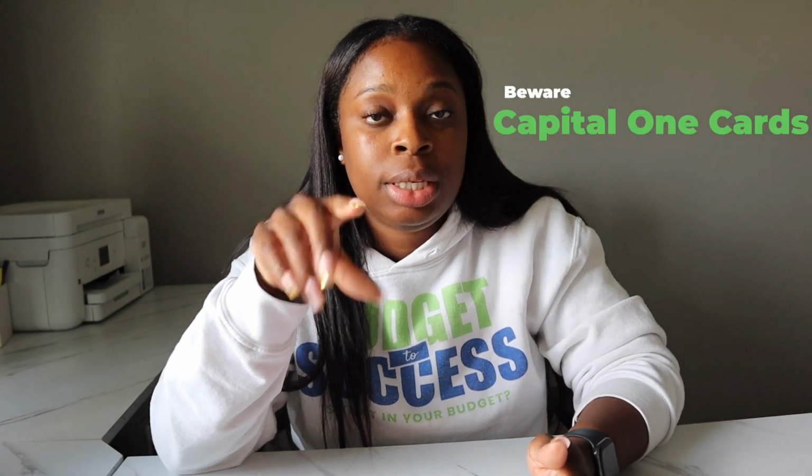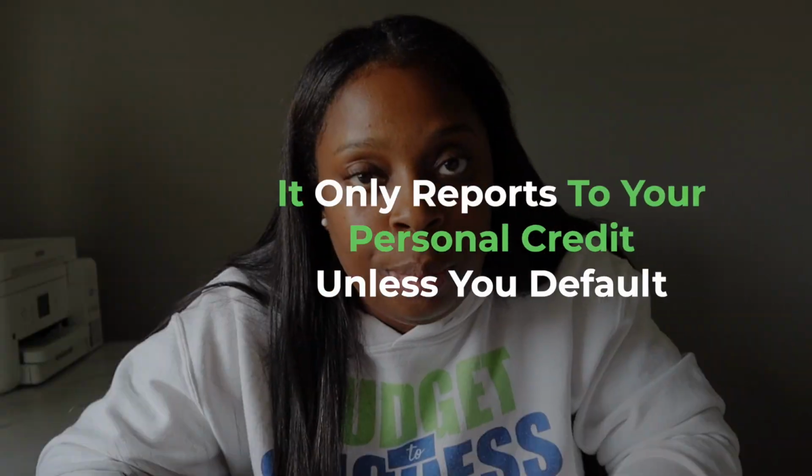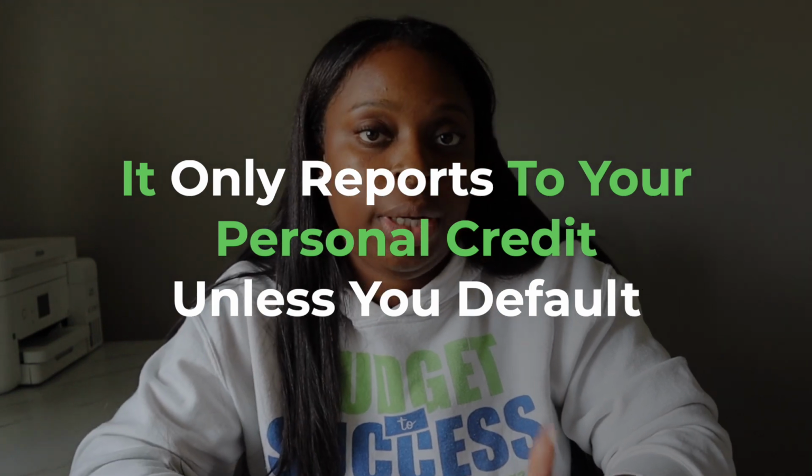The number one way to hide your credit card utilization is by building your business credit, especially if you work from home. The things you're furnishing for your home, your internet, your phone, put that on your business credit card, and that's not going to report on your personal side. Now be careful with Capital One cards, because they report to personal and business. But the rule of thumb when building business credit is that it only reports to your personal unless you default. Typically when you're applying, they're using your social security number for identification purposes.